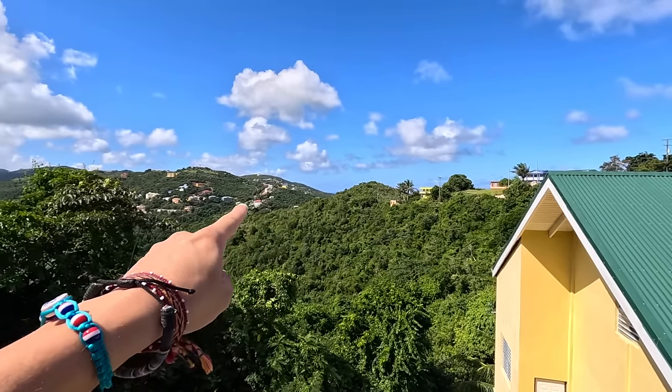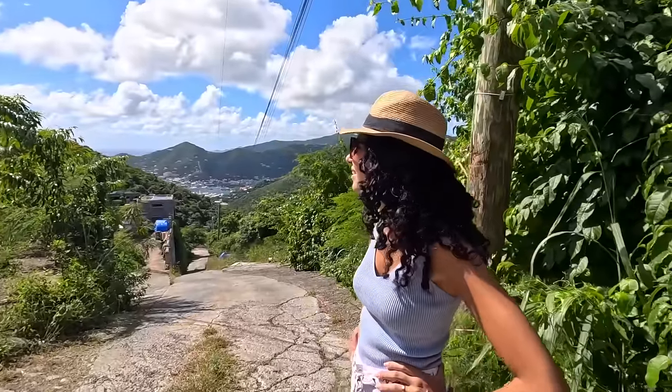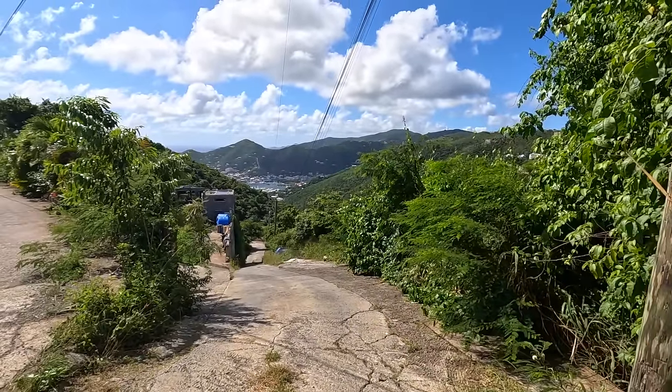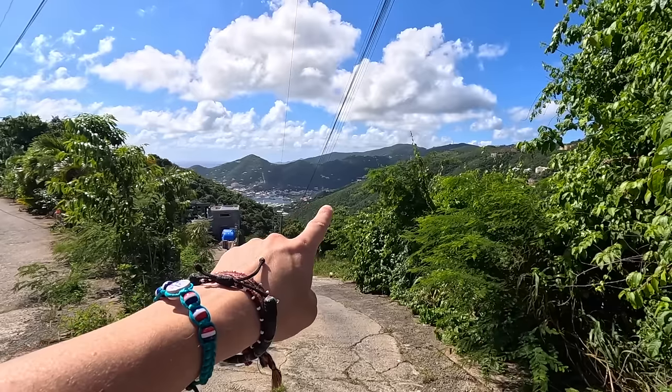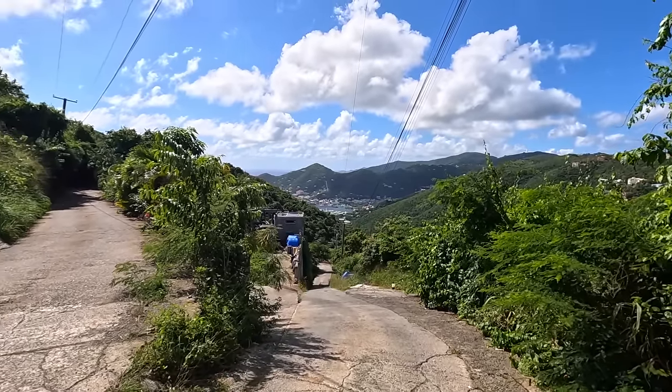You can actually see the road going up there. It's not completely what we were looking for, is it? No. Maybe we'll stop at a different viewpoint then. I think that down there is Road Town, the capital of the British Virgin Islands.